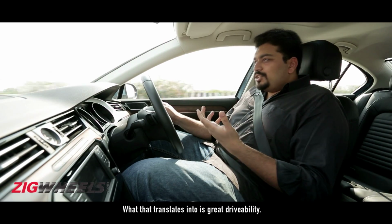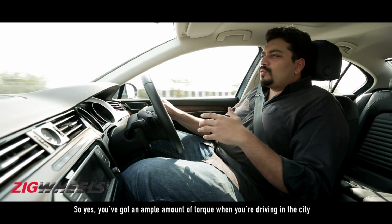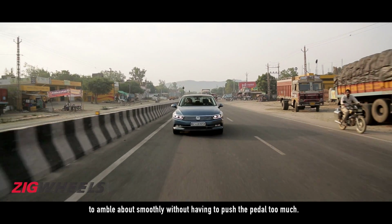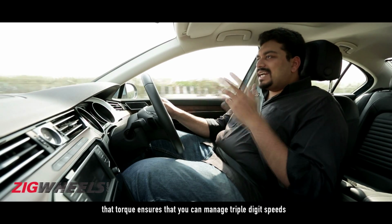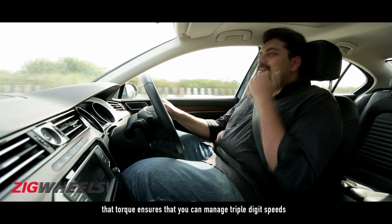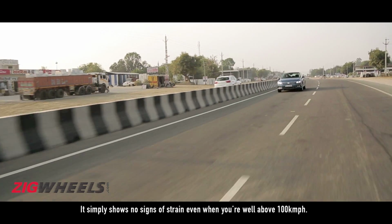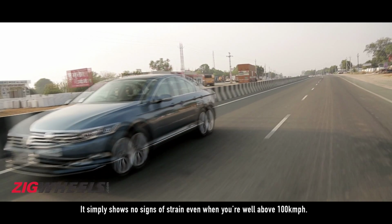What that translates into is great drivability. So yes, you've got an ample amount of torque when you're driving in the city to amble about smoothly without having to push the pedal too much. But importantly, when you're out on the highway, that torque spread ensures that you can manage triple-digit speeds with the tacho barely moving. It simply shows no signs of strain, even when you're well above 100 kilometers an hour.